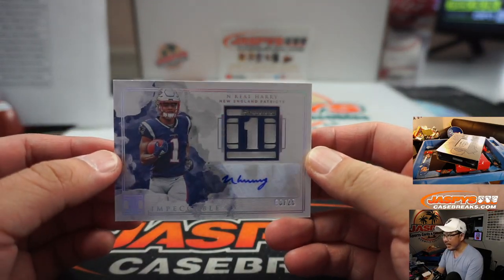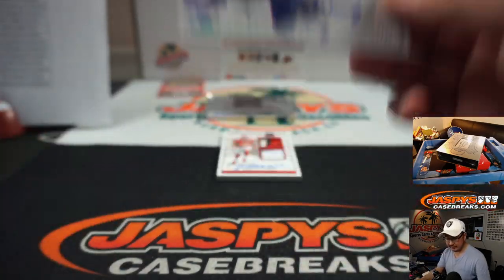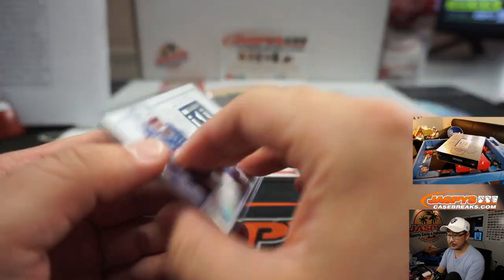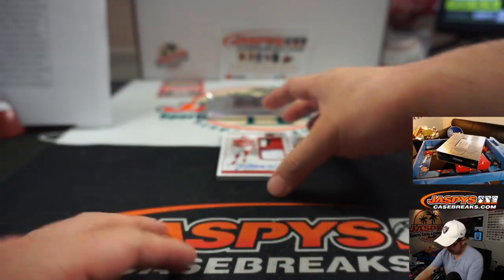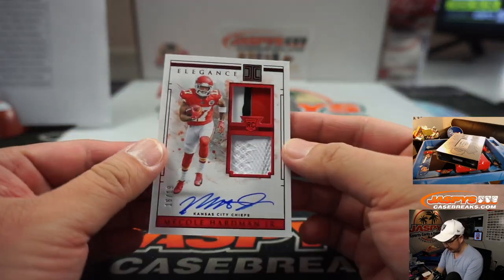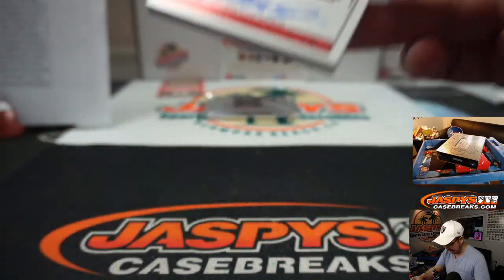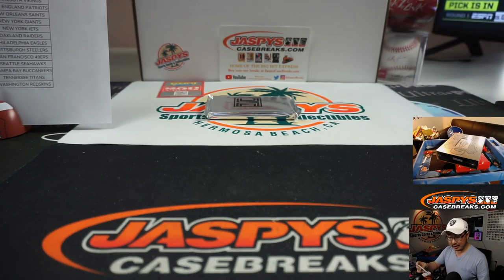N'Keal Harry, 3 out of 25, jersey and autograph. For Chris Erickson and the Patriots. And Mecole Hardman Jr. It's like maybe a piece of the glove or a helmet sticker in jersey. 16 out of 19. On card auto, that goes to Kessler and the Chiefs.